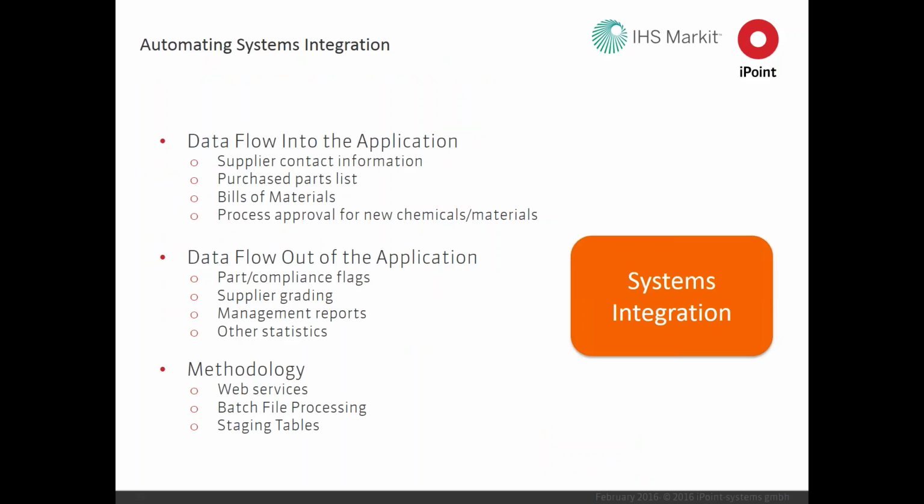When we talk about systems integration, we're really talking about 2 main elements that are on the slide: data flow into the application and fast tracking also data flow out of the application. So on the data flow in, obviously you've got a lot of information in ERP and PLM and other databases in terms of those supplier contact information, those purchase parts lists, your bills of materials, and of course any materials that you may have in databases that are going through to track and to approve new chemicals and materials as well. So it's a lot of data that can be leveraged or used from other systems. It may not always be in the same system, so we need to break that down. But clearly, we want to avoid a copy-paste, and as data changes in those primary records, we want to make sure that it's automatically being passed into your application, your system of record for compliance.